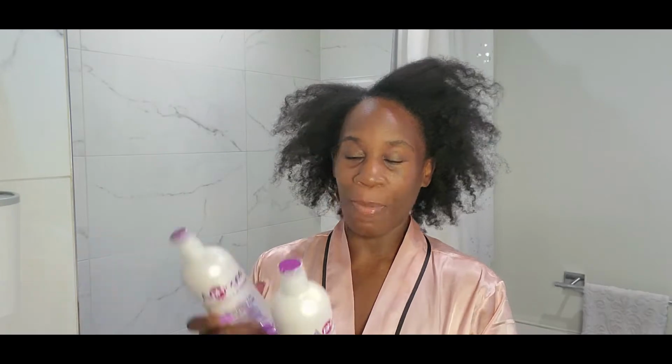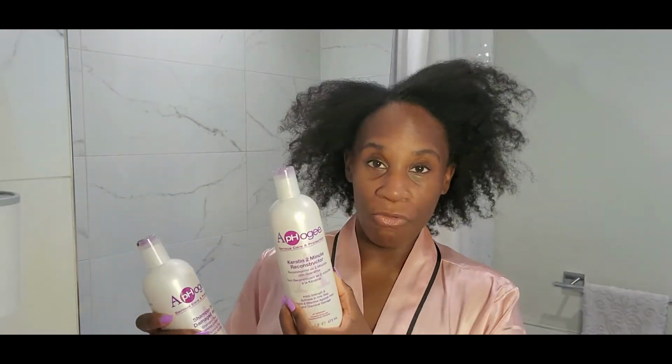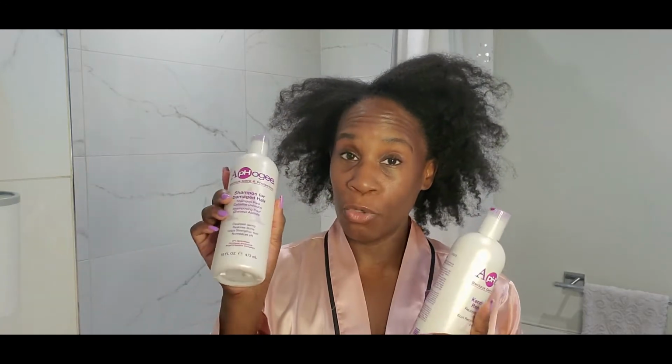But I want to share with you some of these products that I purchased. Some I have used before, some I haven't, but basically, let me just get into it and show you. So I decided to purchase some products by Aphogee. I've used Aphogee before. I've used the 2-minute Reconstructor, but I've never used the shampoo.